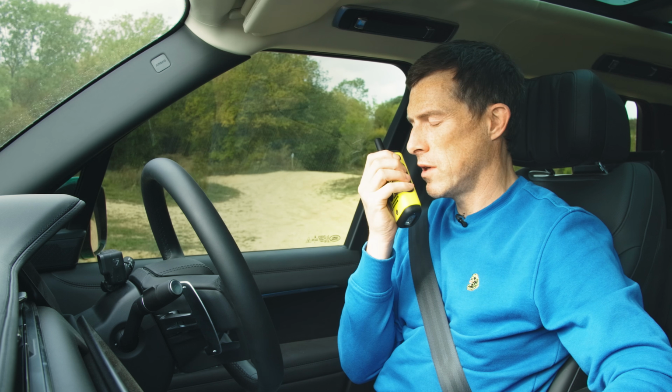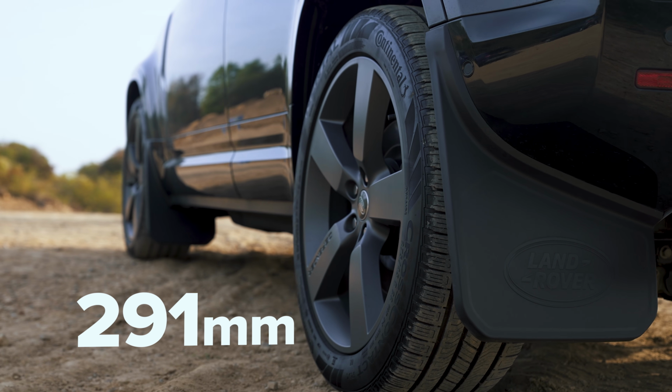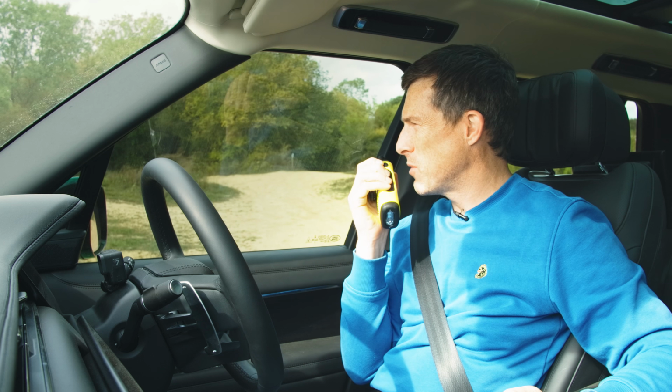Okay, ground clearance. I've got 295 millimeters. What have you got? 291 millimeters. Yeah, I beat you by 4 millimeters. It's gonna make all the difference right now. I'm sure of it. Anyway, go. Let's see what you got.